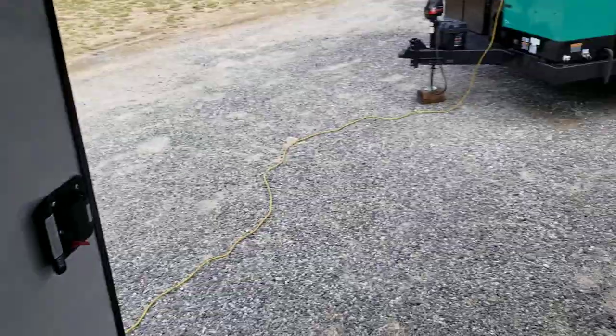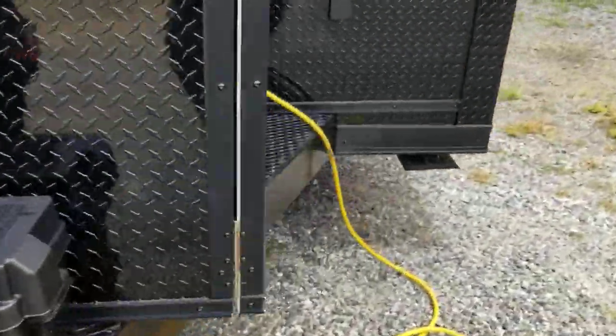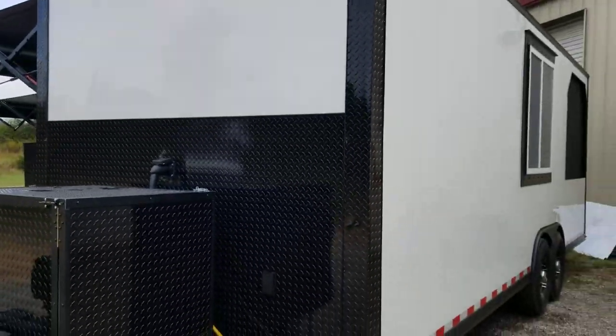This unit also has a leveling system that is electric. That is rated for 14,000 pounds for each pedestal. It operates with just button controls here. So again, nice little 24-foot porch.